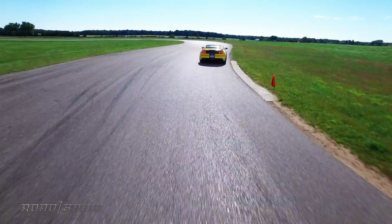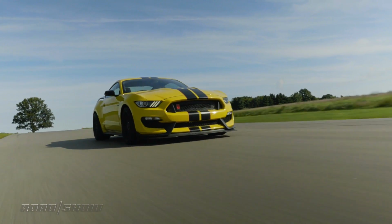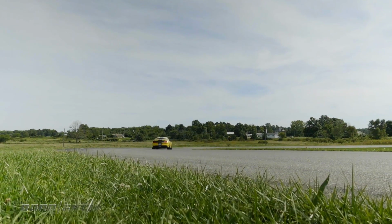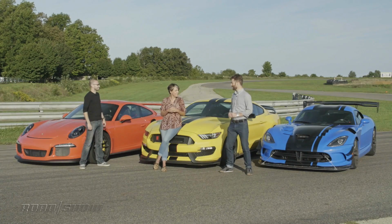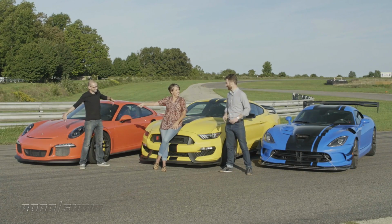But if you're used to a normal Mustang, this feels night and day different, and it is absolutely incredibly good value. I mean, I don't want to harp on the value too much, but this is almost a quarter the cost of some of the other cars here, and it's actually pretty close to being the overall winner. But I don't think it is quite the best car here. Not quite.